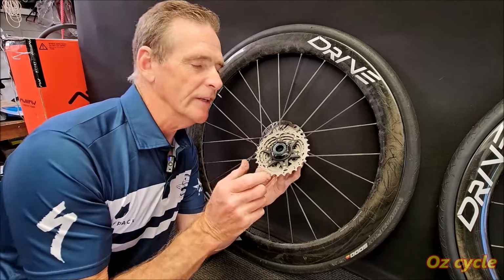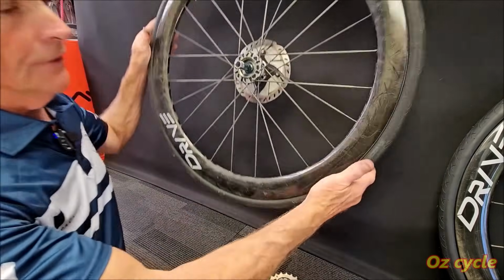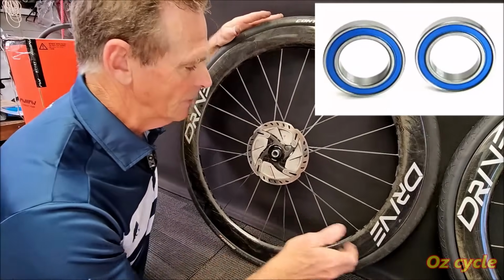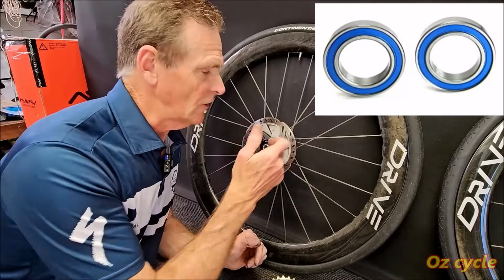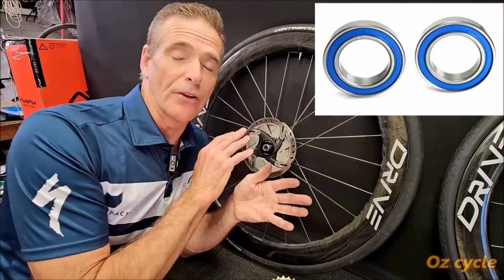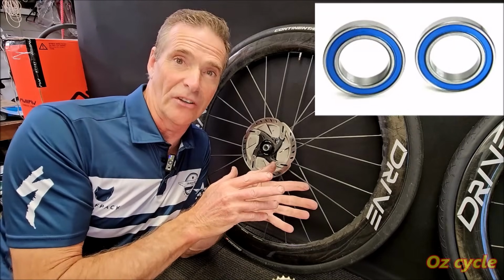The bearings, both in the freehub and in the hub itself, on both sides, although I'd have to take the rotor off to show you that one, but believe you me, they're the same size in the hub. So easy to replace as well, because they're easily obtainable. They're not an obscure size, it's just a common size.